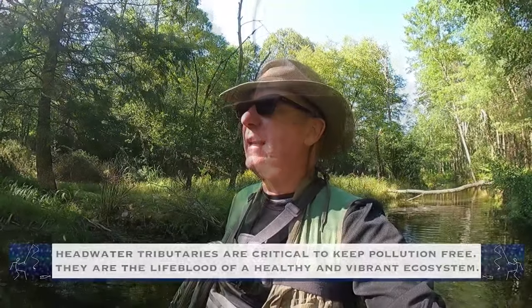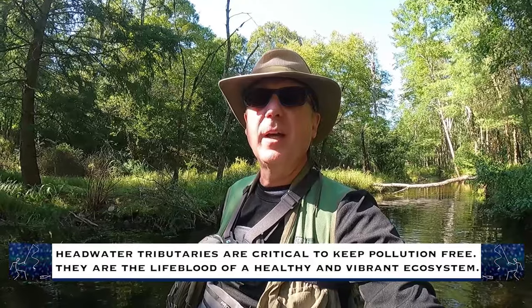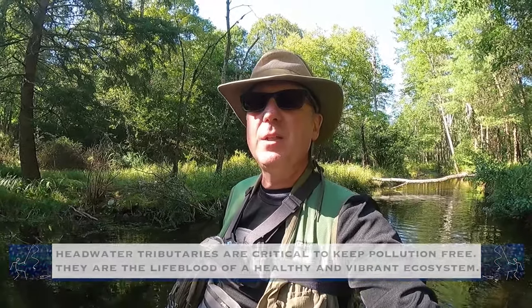Second cast. First one was a little bit off to the left. And it wasn't exactly where he rose last time, but close enough. He came up, hit it, and fish on. And fish on. So again, this is really quality water to be able to pick up these native brook trout. We have to protect these streams. Very important to protect these small streams.